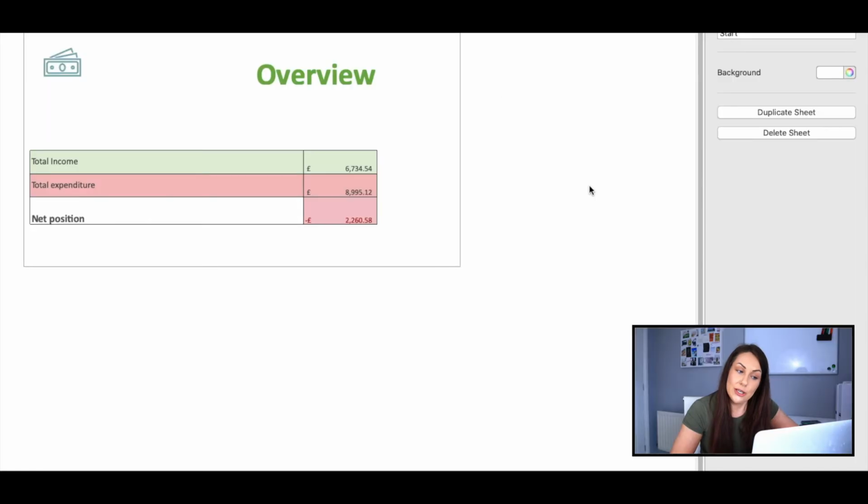So when we go over to actually having a look at the overall position and how far away I am from actually reaching my £50,000 a year goal, we're still a pretty long way away, I'm not gonna lie. As you can see, the income currently stands at £6,734 and the total expenditure stands at £8,995. So the overall net position for this year so far is at minus £2,260. So yeah, we've got some catching up to do.